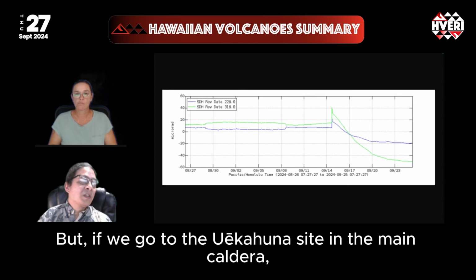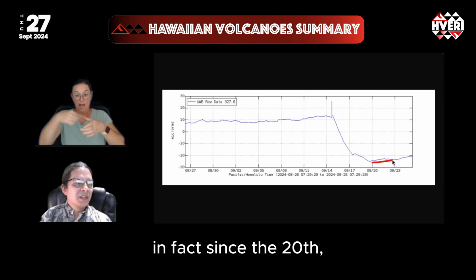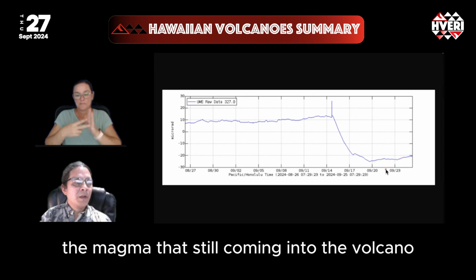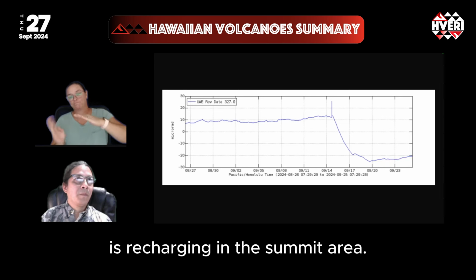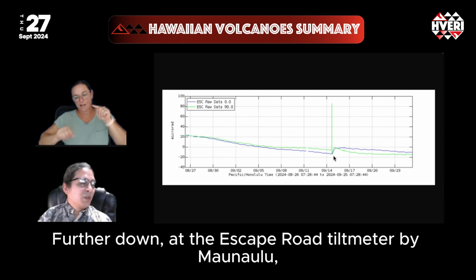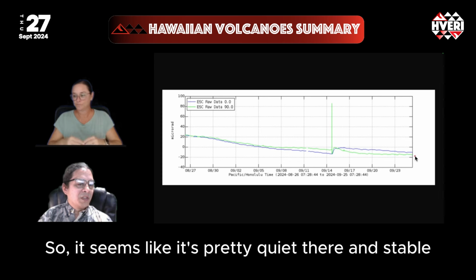But if we go to the Uēkahuna site in the main caldera, we do see that there is a little bit of inflation, in fact, since the 20th, as presumably the magma that's still coming into the volcano is recharging in the summit area. Further down at the Escape Road tilt meter by Maunaulu, the previous pattern has resumed, so it seems like it's pretty quiet there and stable.